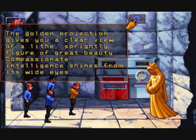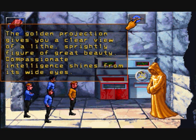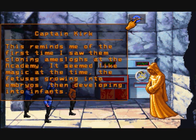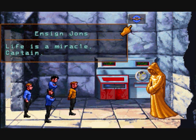The golden projection gives you a clear view of a lithe, sprightly figure of great beauty. Compassionate intelligence shines from its wide eyes. This reminds me of the first time I saw them cloning Amoslovs at the Academy. It seemed like magic at the time, the fetuses growing into embryos, then developing into infants. Life is a miracle, Captain.